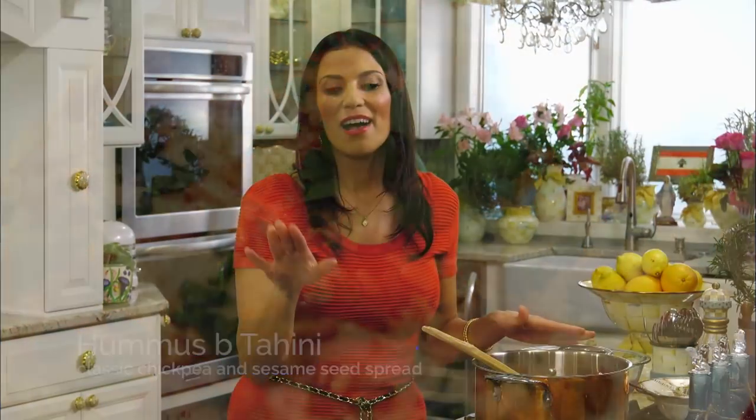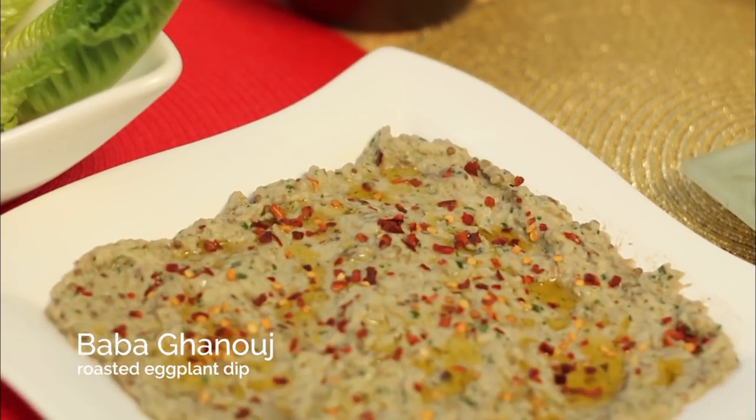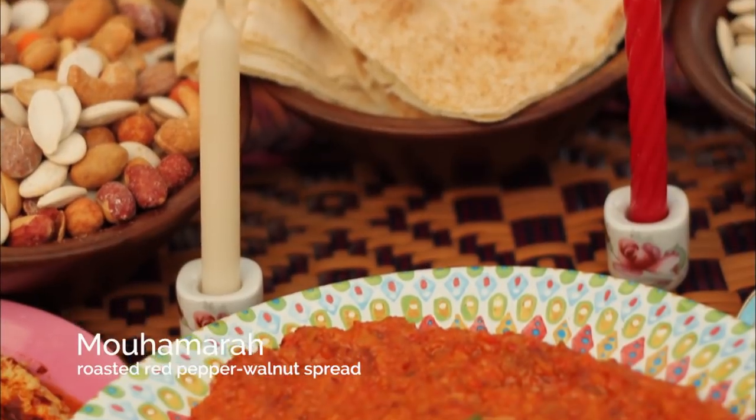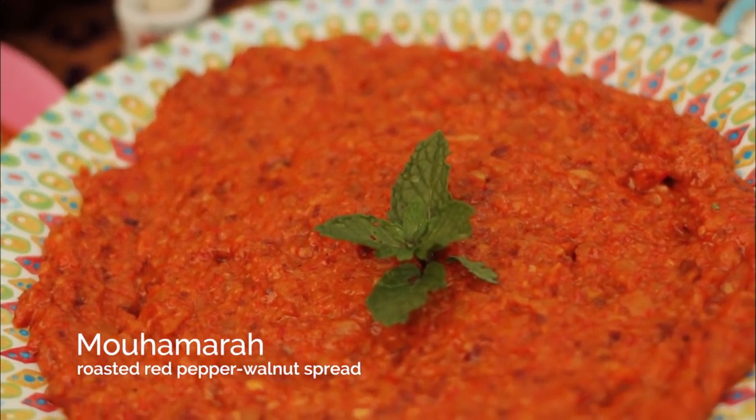And then we also have my Baba Ghanouj. It's a rich and robust earthy eggplant dip. And last but not least is my Mouhamarah, a bit of a roll of the tongue. It literally just translates to the word red, and that's exactly what it is. It's a rich red, roasted red pepper, sort of smoky, spicy spread.